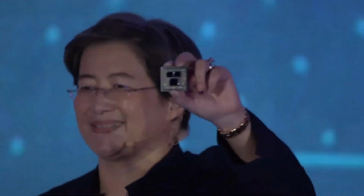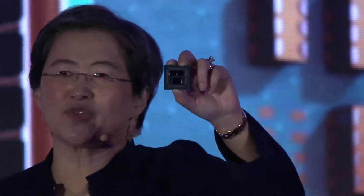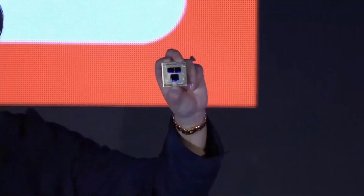So, for the very first time, take a look at AMD Ryzen 9. Is this beautiful or what? When I showed this at CES, many on the internet wondered, because I had 1 core chiplet, whether we had room for the 2nd core chiplet. And the answer is we absolutely have room, and this enables us to bring Ryzen 9 to the market.